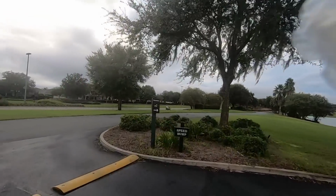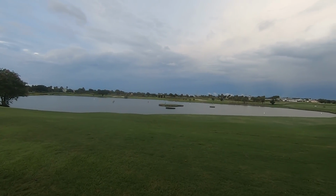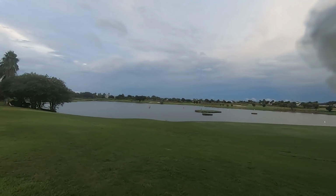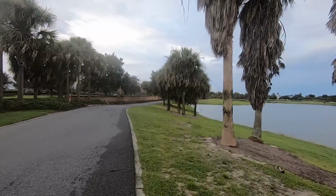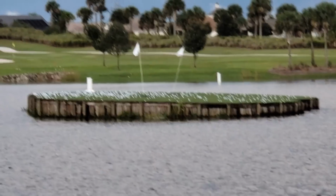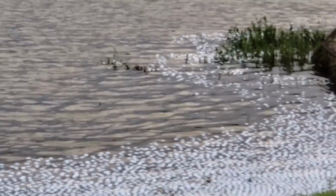As we pass the Sarasota Starter Shack. And before we close it out, we'll give you one more look at the Sarasota Lake and driving range. Show them that corner where the balls all go. And here's a close-up look at that island. Looks like lots of people hit their target today. Here's a look at where the golf balls go after they hit the water. The wind blows them over. Look at that. Unbelievable.